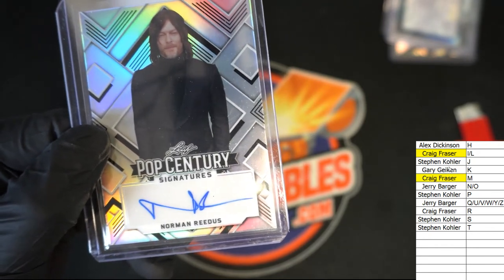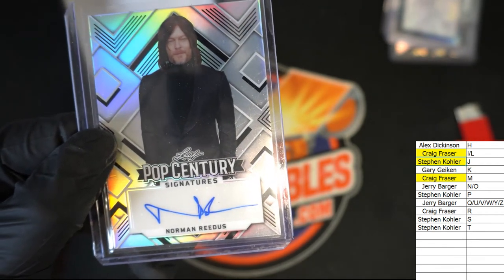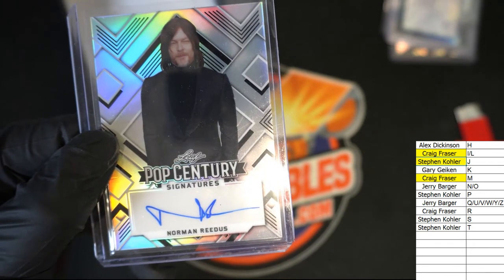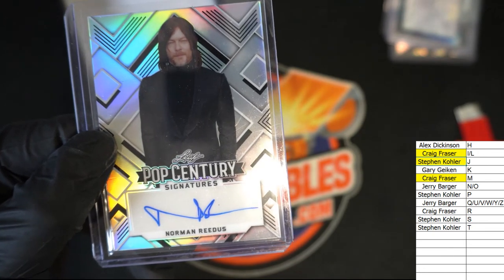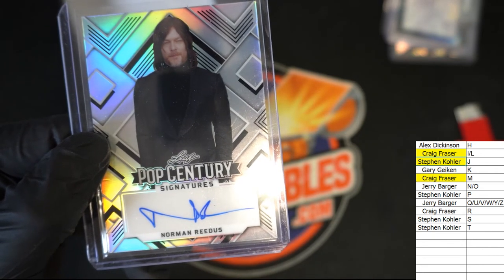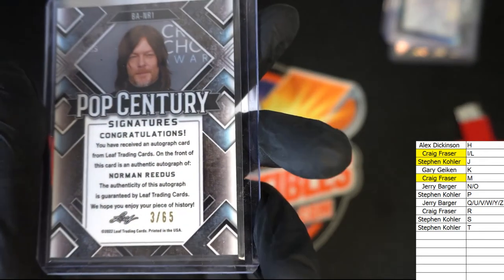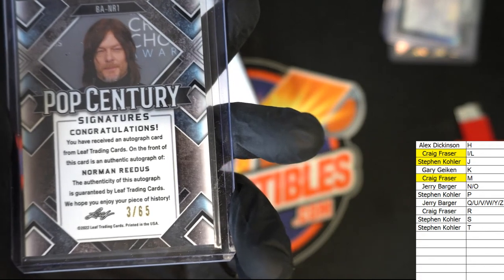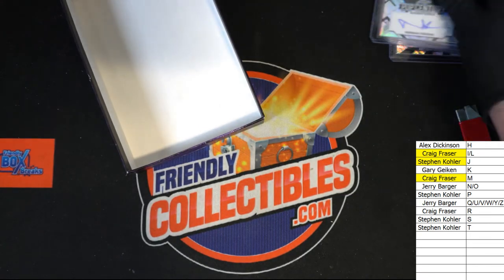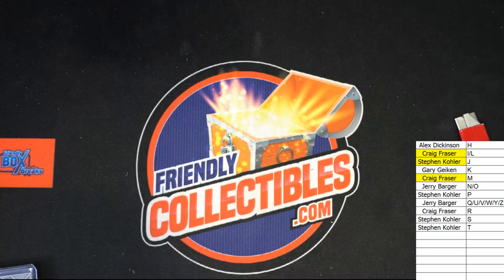And that is confirmed for Stephen K, that Justin Timberlake. Just looking at this on the checklist and giving a shout out to Jerry. Congratulations, bro. Really cool. Why am I not seeing this one on the checklist? Oh, there he is. Okay, yep, that's confirmed. And it is numbered, so it's 3 of 65. Walking Dead, one of the lead actors in the whole series. All right. That was cool.